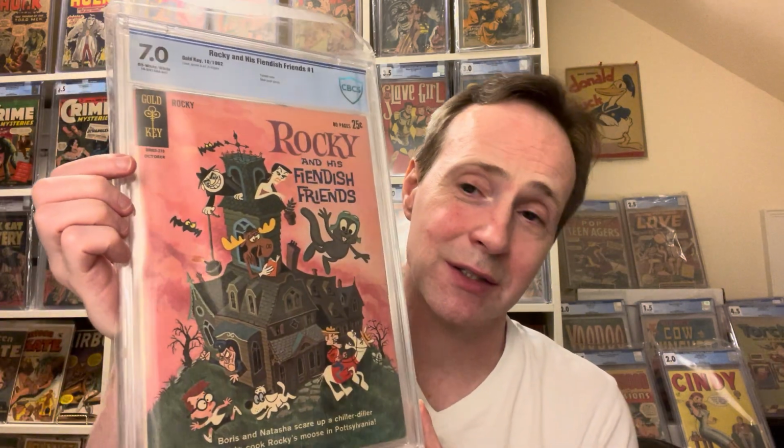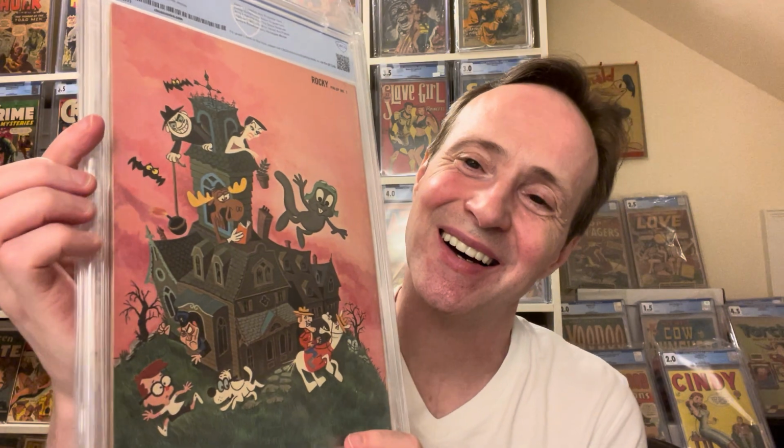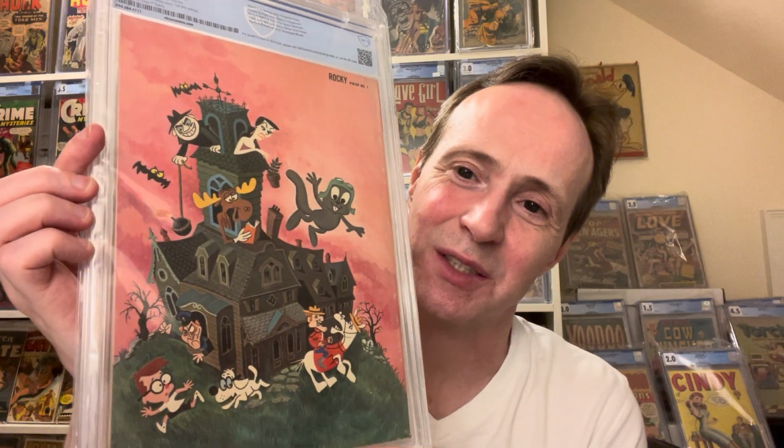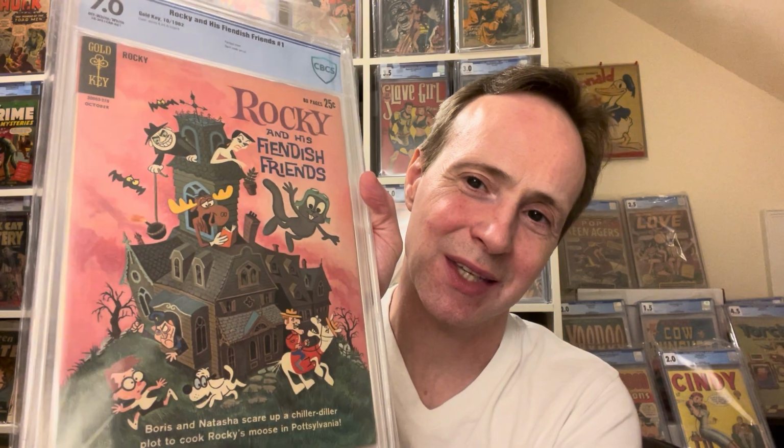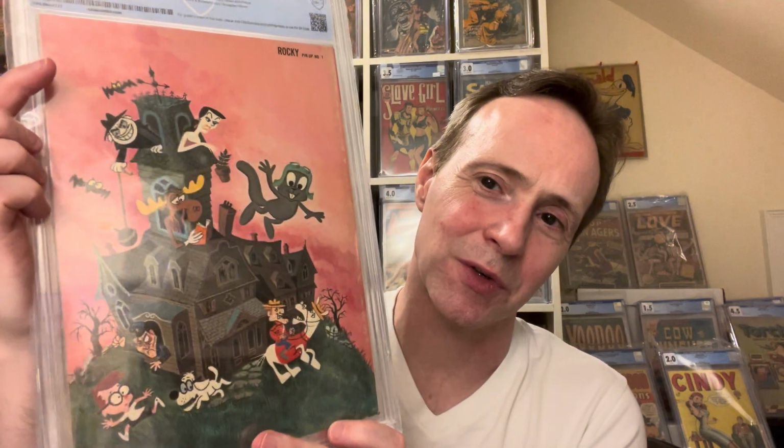It's a nice painted cover, and it's a high grade, a 7.0 for a kid's book. That's really high grade. And then we got just a really nice painted cover. So that's what a lot of these Gold Keys would do. They take the cover and they give you the virgin variant on the back, which is kind of nice.